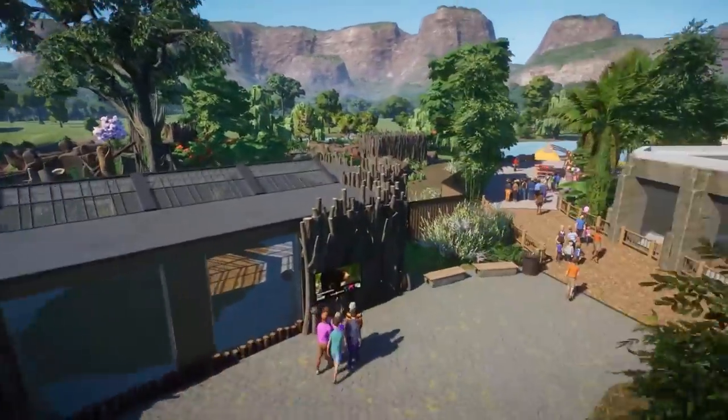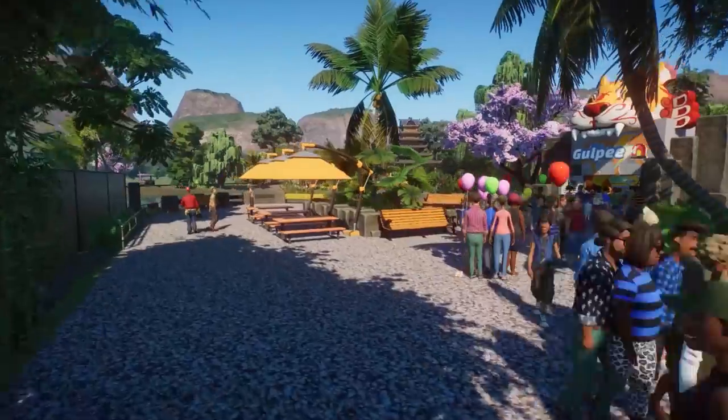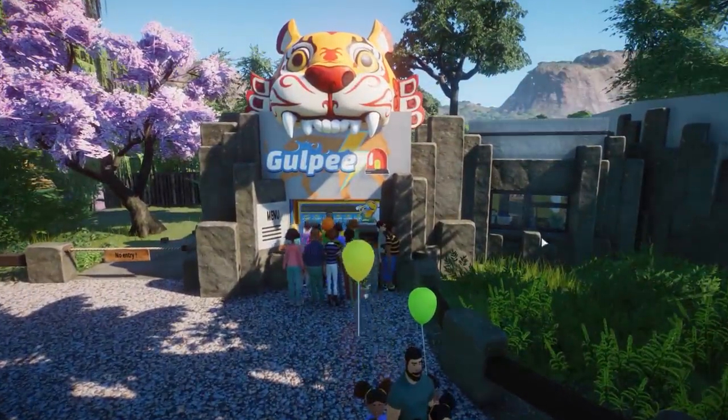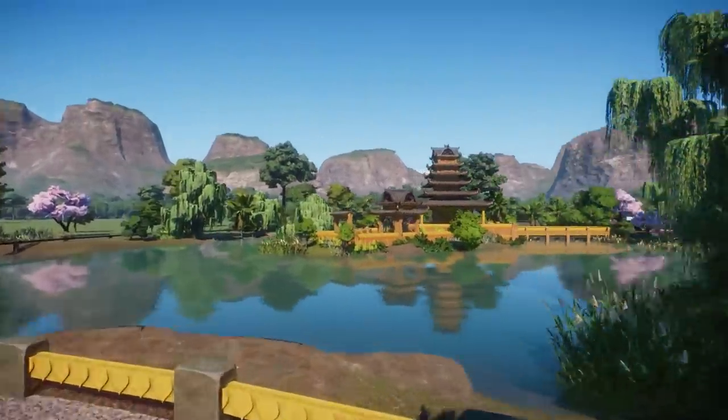Gosh, this is so good and so inspiring and everything. It's so amazing. Okay, what do we have here? I have a little tiger restaurant right over here. Oh, that's adorable. You can look into the keeper hut right over here. Oh, just look at this.